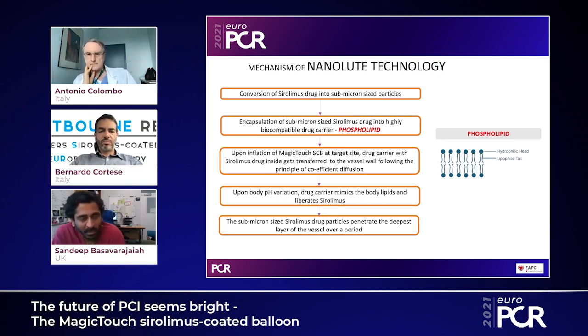Now, Concept Medical has been a pioneer in inventing this new technology called nanolute, where essentially they have filled the sirolimus drug in nanoparticles which are highly lipophilic, and these particles carry the sirolimus drug and are coated on the balloon. Upon inflation in the coronary arteries, or even in the peripheral vessels, these nanoparticles get into the vessel wall, then release the drug, which exhibits its anti-proliferative action within the vessel wall.